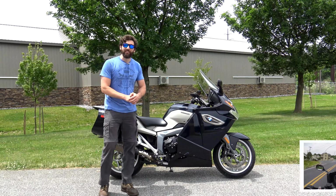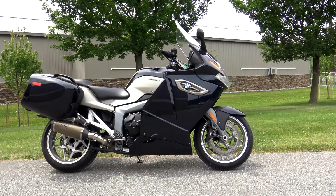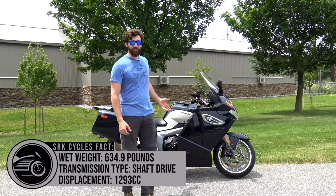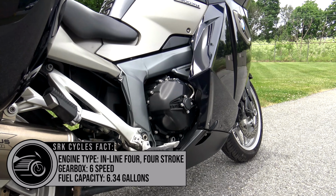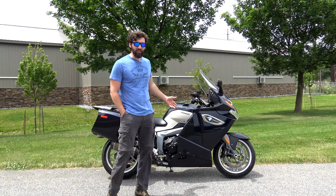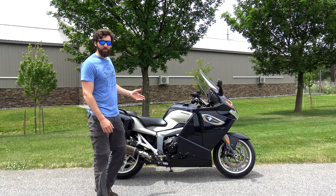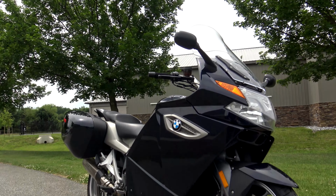All right guys, I'm Sean from Srkcycles. We have a 2010 BMW K1300GT. Awesome bike, a blast to drive. Just to fill you in on some of the specs, this thing weighs about 635 pounds, with 160 horsepower and 99 foot-pounds of torque. That's a lot of horsepower. If you have a 600 Super Sport, this has significantly more horsepower and probably more torque than your 600 Super Sport does. This has about as much horsepower as early 2000s liter bikes do. So this thing's a blast to drive.